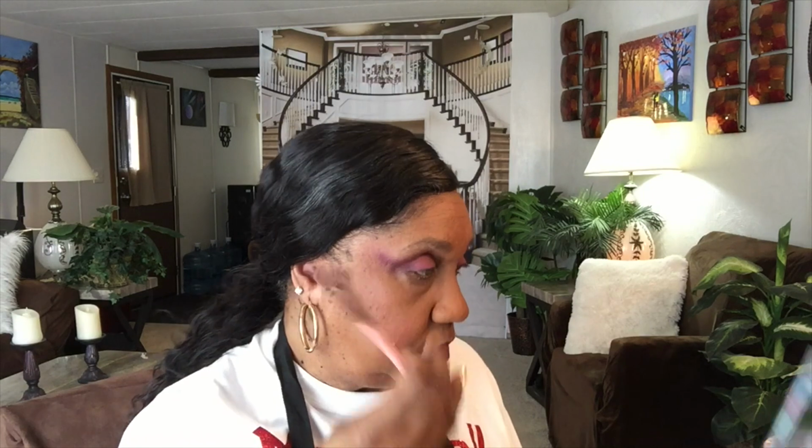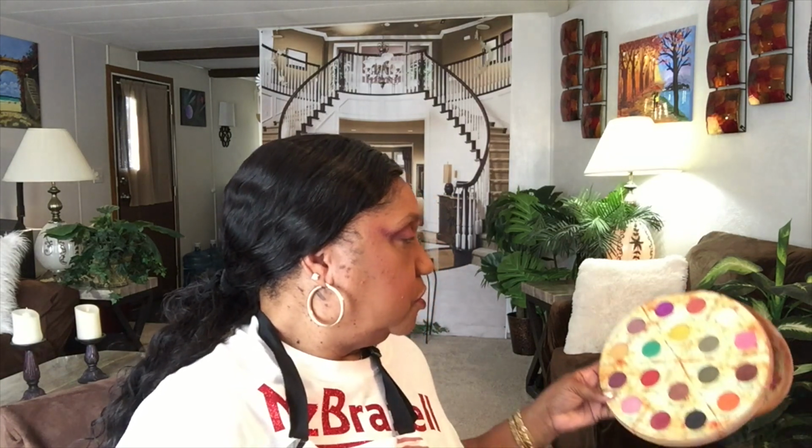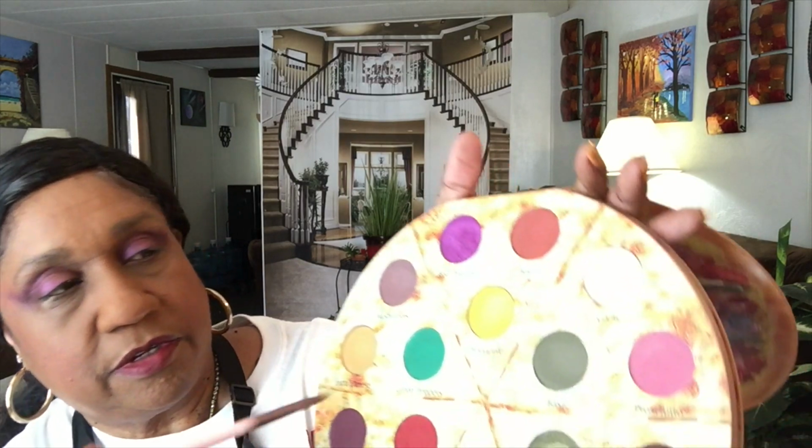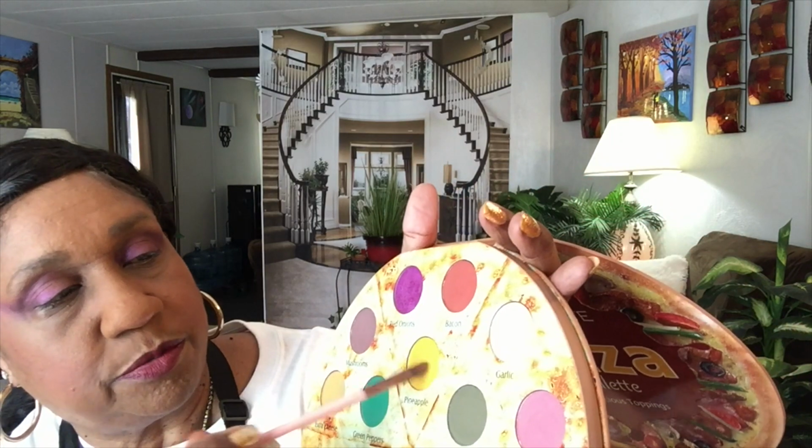I don't know how this is coming across on camera, but woo! I'm gonna put some lighter color right in the corners of the eye. Okay, I'm gonna use the... I want to use the pineapple. Or should I use extra cheese? I'm gonna use the pineapple right here. Here's the extra cheese, but I'm gonna use pineapple.